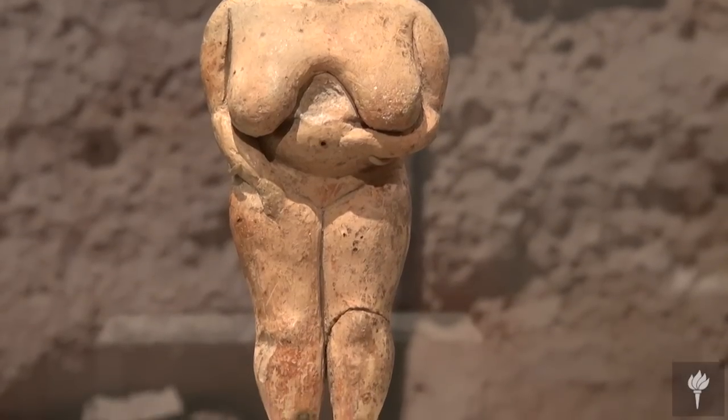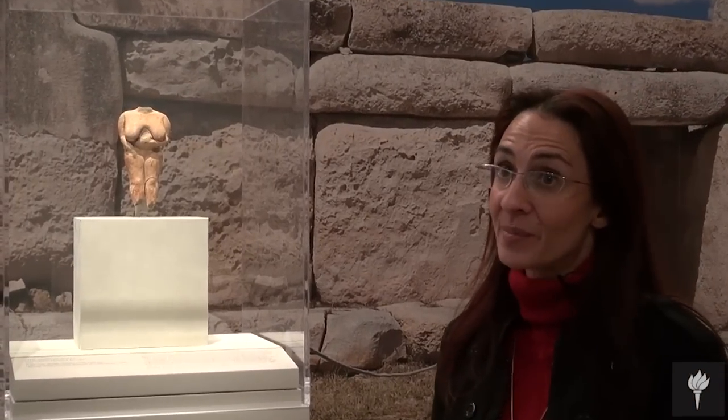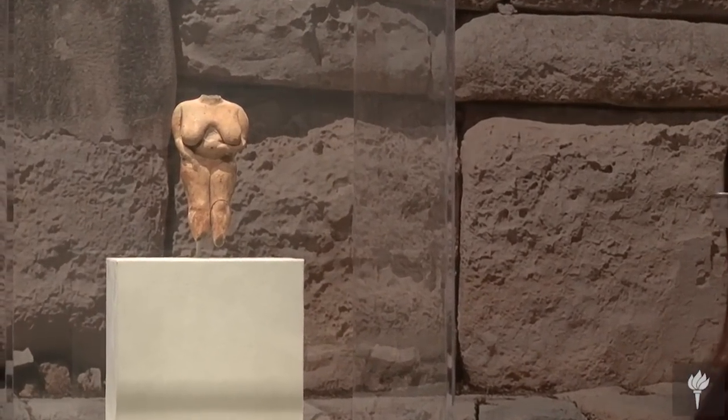Now, this artifact here is what we call the Venus of Malta. What you are looking at here is a 5,000-year-old statue. It's made of terracotta. The temple period dates to 3,600 BC.